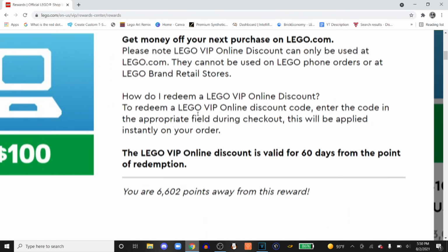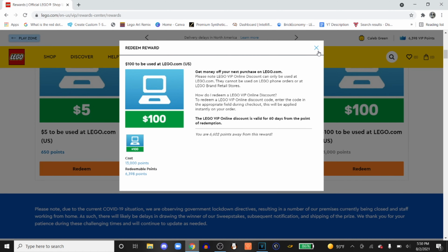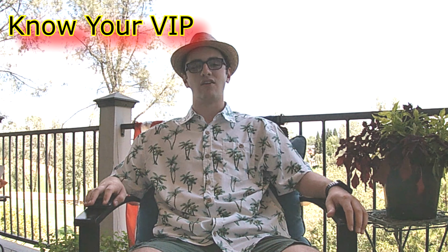Now when I was ordering, I didn't know this, and I was worried about not checking out before the item sold out, so I just went ahead and checked out without using my VIP points. And I could have saved, to be honest, a lot of money on my order if I had known that. So that's a thing to know, because it saves you money and it just makes ordering a lot easier if you know how to do it.